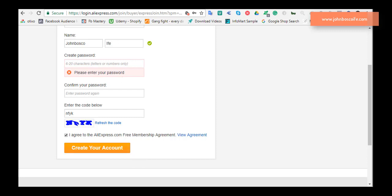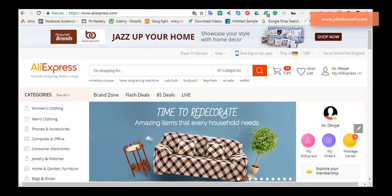Then you click on create an account. When you have clicked on create an account, an email will be sent to you, and you are asked to verify your email. Simply click the link in the email, and then you are good to go. When you are done, just come back and log in. Once you are logged in, that's how it is.